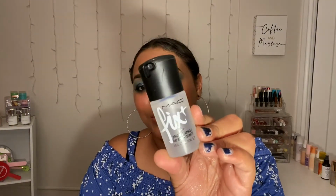I wanted to just pick one thing to have that memory. And so I went with the MAC Fix Plus. I've been wanting it for so long, and they had a little mini. So I was like, okay, fine. And here it is. I have not used it yet. I'm excited to play with her. It was only 15 bucks.